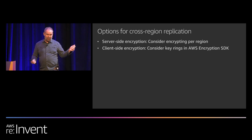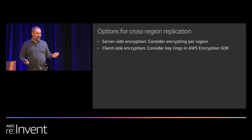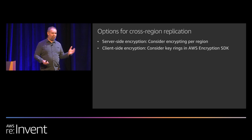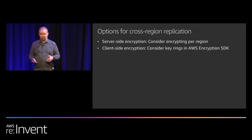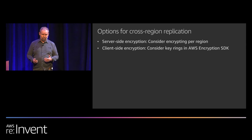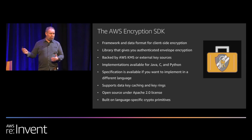The AWS Cryptography Software Development Kit allows you to do much of this at client side, and with key rings, you can have multi-region key rings, for example, as well, and help you solve some of these problems. For me, who's not a cryptographer, doing multi-region cryptography and things is absolutely terrifying. The purpose of our crypto tools is to make these things much easier for application developers to consume in their own apps. Which moves me on to the SDK.